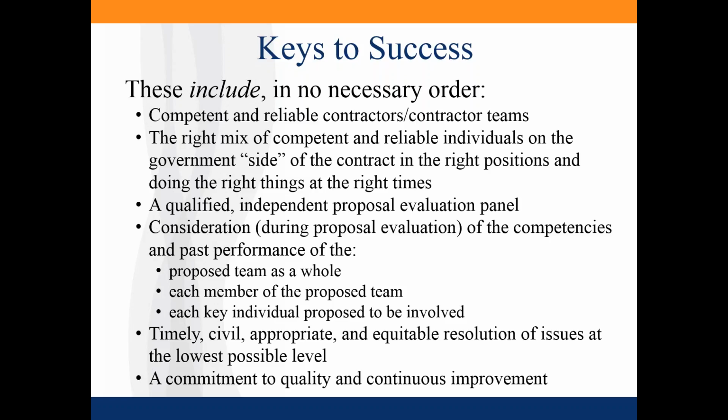Obviously, you need to have the right mix of individuals who are competent and reliable on the government side of the contract, in the right places, doing the right things, and you need to have a qualified independent proposal evaluation panel. Again, no biases is one of the key things. Another small point, you don't want to include both employees and bosses on the same panel for obvious reasons. So there's a lot of things that we don't have time to go into.